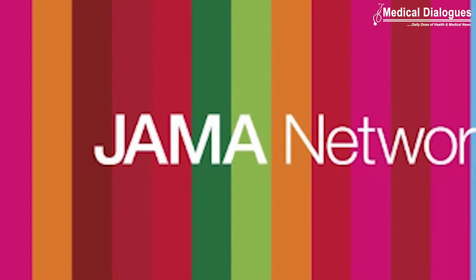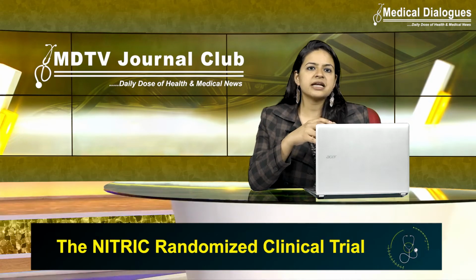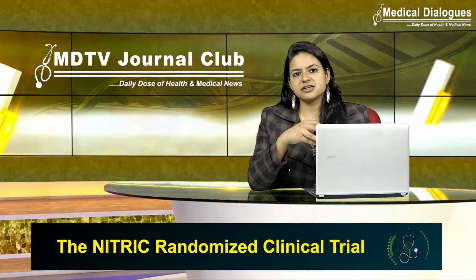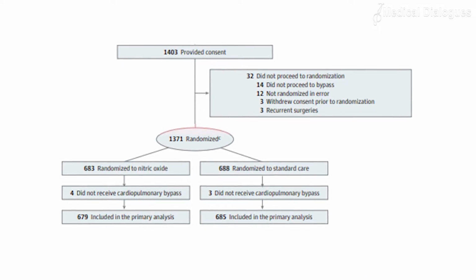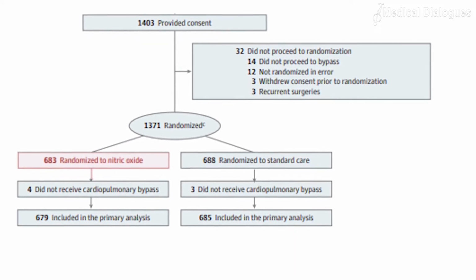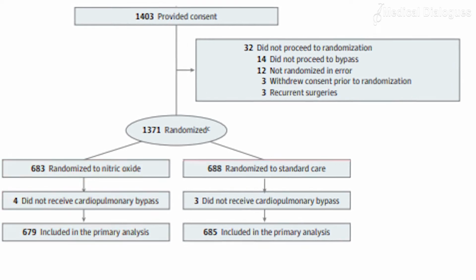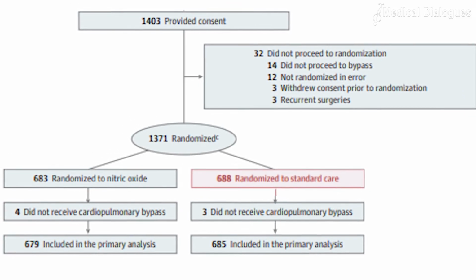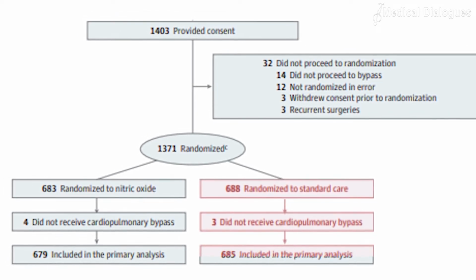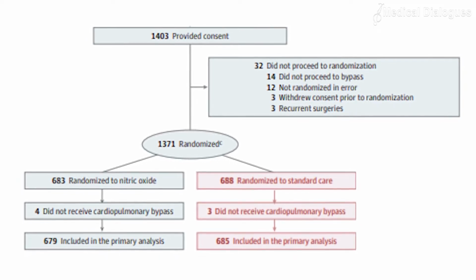The study that I am talking about was published in the JAMA Network. It was a double-blind, multi-center randomized clinical trial that was conducted in 6 pediatric cardiac surgical centers. A total of close to 1,371 children younger than 2 years of age undergoing congenital heart surgeries were randomized with a 28-day follow-up period. The patients were then assigned to receive nitric oxide at 20 parts per million delivered into the cardiopulmonary bypass oxygenator, or standard care cardiopulmonary bypass without any nitric oxide.